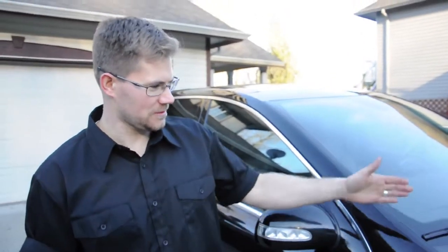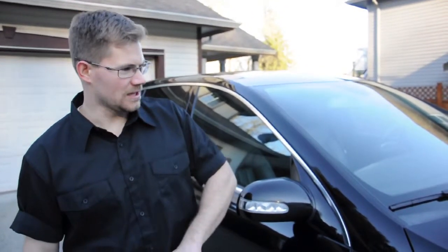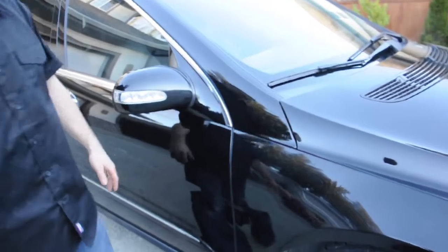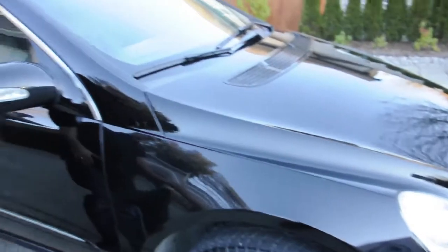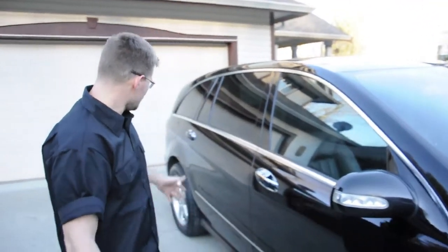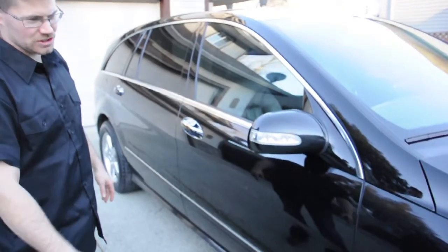Here we are. We finished up the R-Class. It's all polished up. We took the waterless product and we cleaned the whole exterior of the car, the windows, the tires, everything. And as you can tell, we've made a dramatic improvement with the amount of swirl marks that we had. And you can see here that the entire car looks fantastic. The waterless product just takes off all the dirt and leaves a nice, good shine.